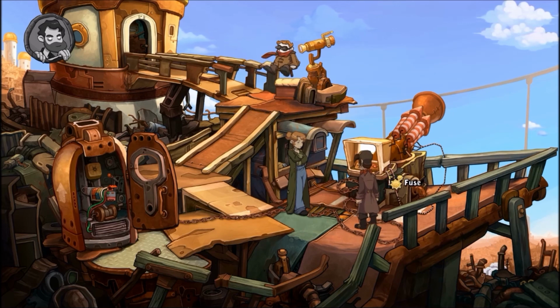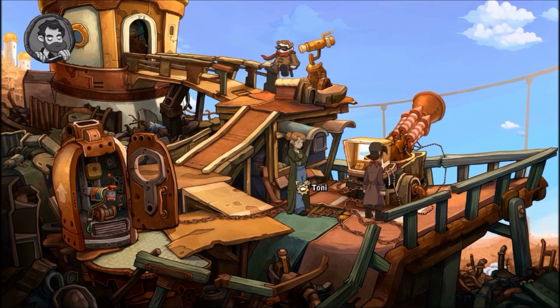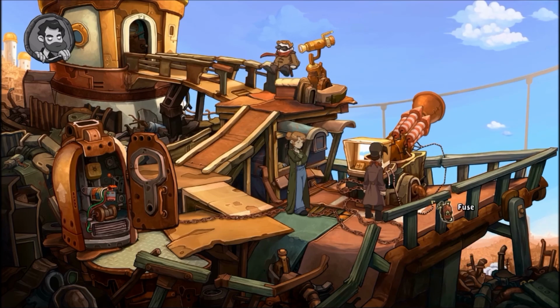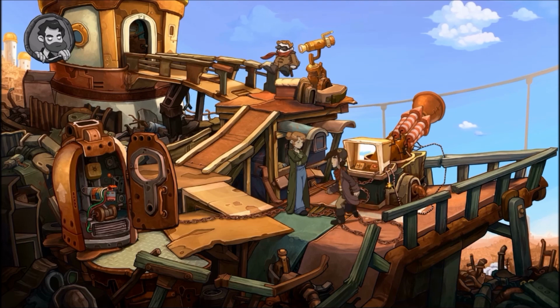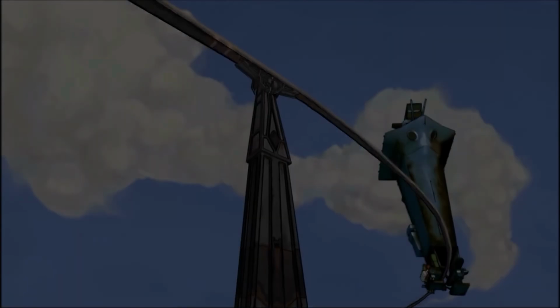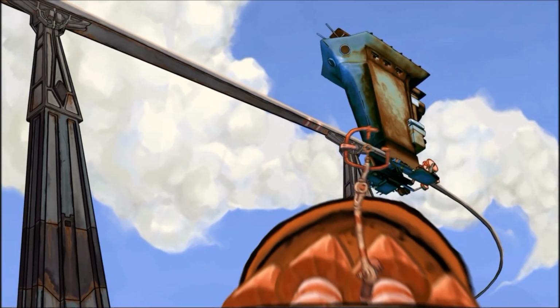I like it. Alright, so... This will be the most... Hand torch. Now is when it counts. Hullabaloo. Into the seat we get. Ooh, that's kind of cool looking.